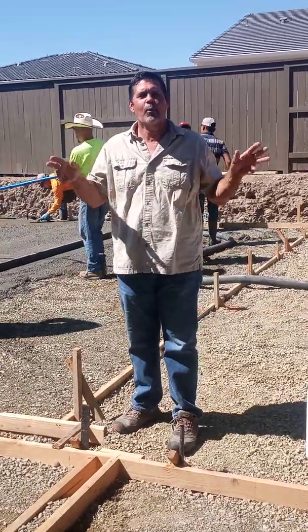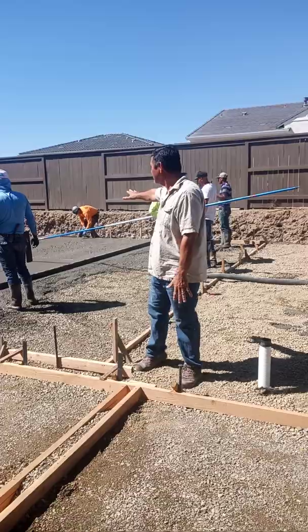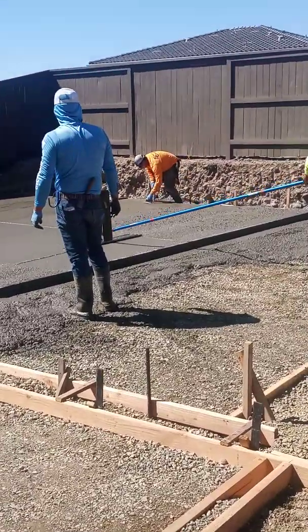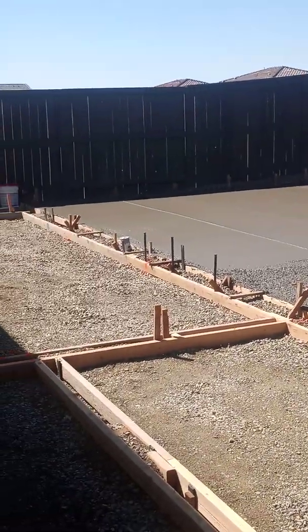We're out here at Oak Crest today, pouring another concrete pour. We've got a nice sized pour here. It's about 2.5 trucks with some broom finished basketball court with square pads and a stamped deck over here by the master bedroom.